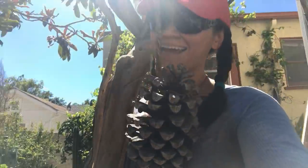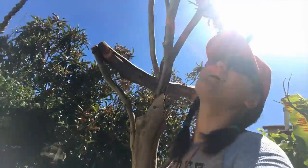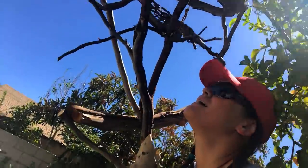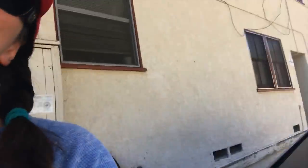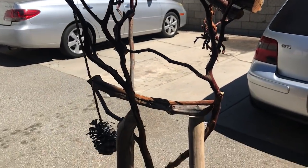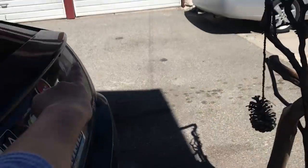Oh, this is super heavy. It's super heavy. Oh no, I got it. I got it. Yes, I got it. Oh my gosh, this is super heavy. I hope this fits in the car. Oh my gosh, too big. So this is the stand, and now we have to fit this in there.